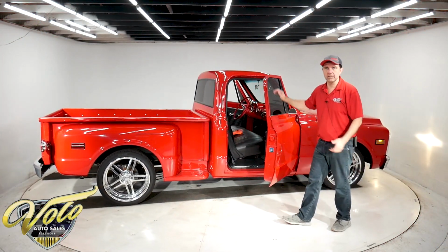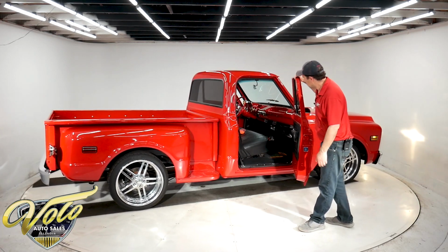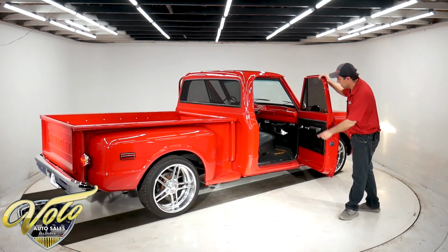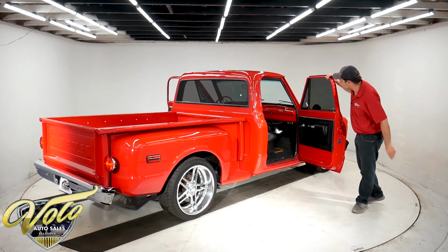Got shaved door handles, so it has remote poppers. Got seat belts. The whole inside of the cab is painted red. The jambs are painted. All new weather strips, custom sill plates.